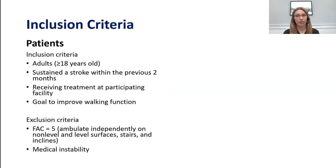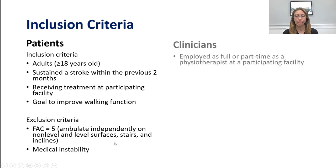The inclusion criteria for patients in this project were adults greater than 18 years of age, that they had sustained a stroke within the previous 2 months, they were receiving treatment at a participating facility, and they had a goal to improve walking function. They were excluded if they had a functional ambulation category of 5, which indicated that they were able to ambulate independently on non-level and level surfaces, stairs, and inclines, or if they were medically unstable and not cleared to participate in high-intensity training. Now, we also included clinicians in this project, and the clinicians had to be employed as full or part-time clinicians at a participating facility.